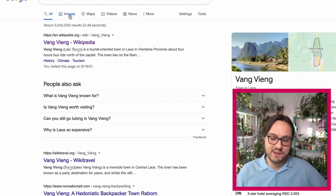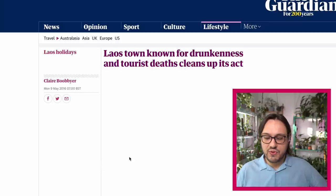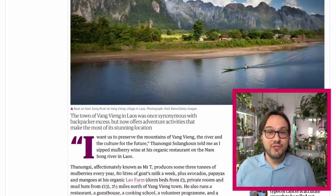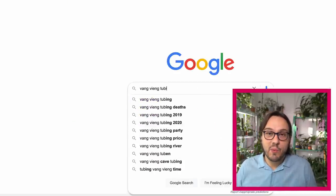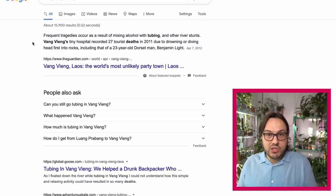If you Google Vangvieng and you go to images, you get the Guardian article, which says, Laos town, known for drunkenness and tourist deaths, cleans up its act. What do these botanists do when they go for explorations, I wonder? Of course, after reading that title, I had to see for myself, what is it that is causing the tourists to die in Vangvieng? It's people being stupid?